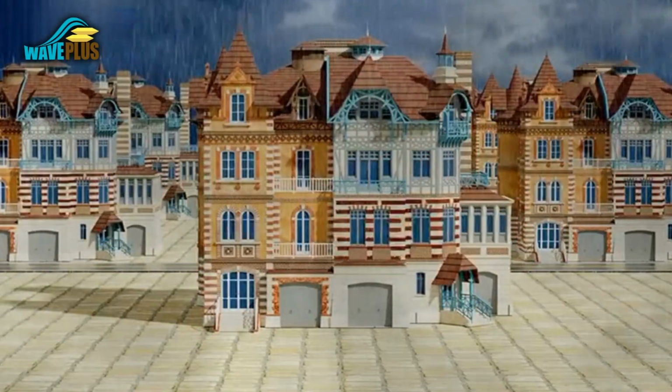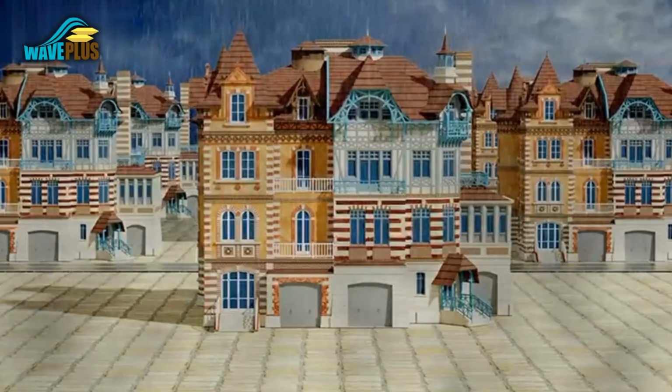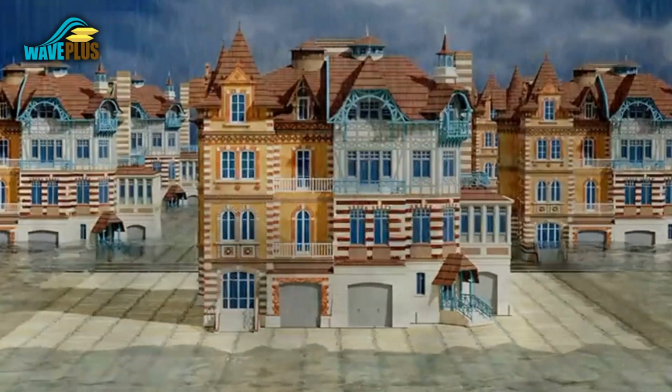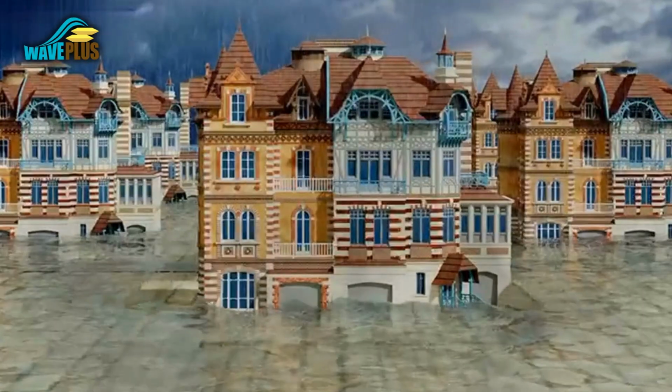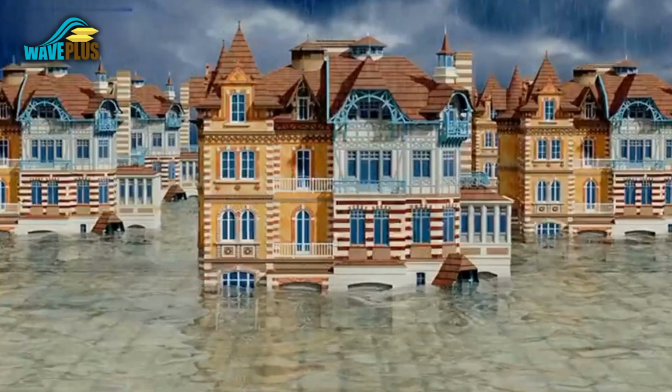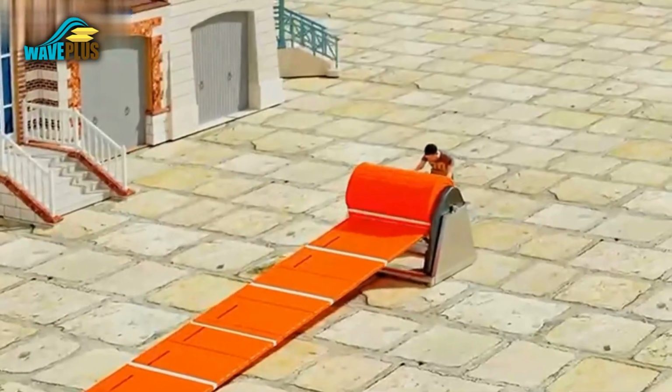In recent years, the effects of global climate change have become impossible to ignore. Rainfall patterns are shifting. Floods are becoming more frequent, more severe, and more unpredictable. But when the water rises, you need more than hope, you need a solution.